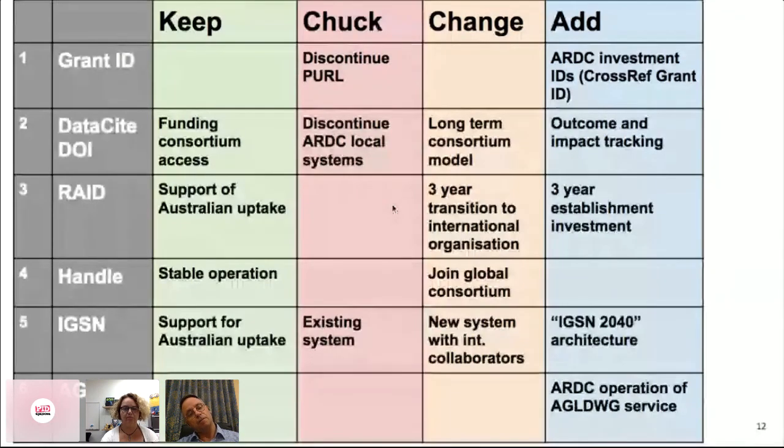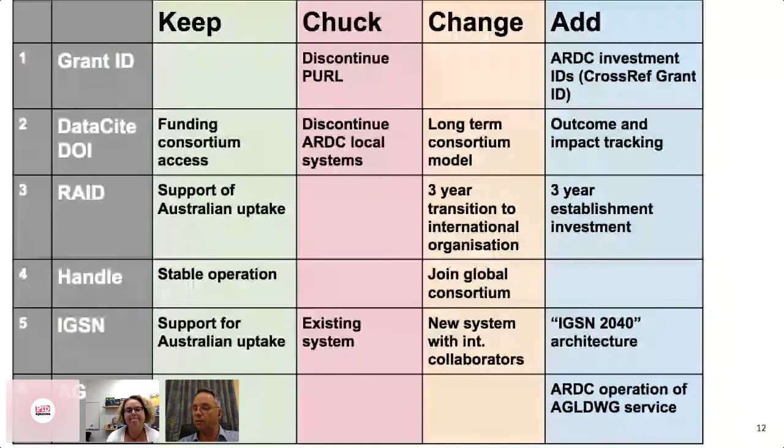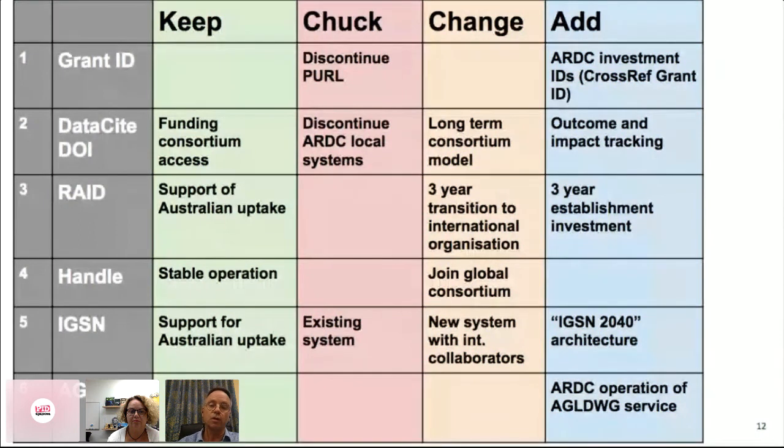The other rows on this table talk about the different persistent identifier services that we offer ourselves. Previously, we had Australian software systems that allowed the minting of DataCite DOIs. But as part of the maturity of the DataCite organization itself over the last 10 years, it's developed very robust systems in and of itself. So we discontinued, there's the red line there when you look at DataCite DOI, we discontinued our own homegrown system for integrating with DataCite.